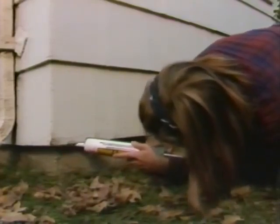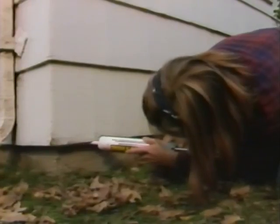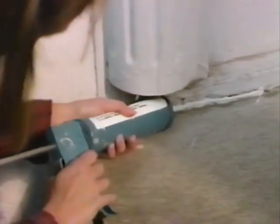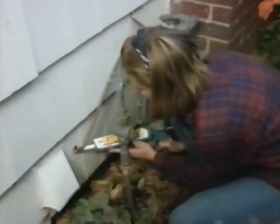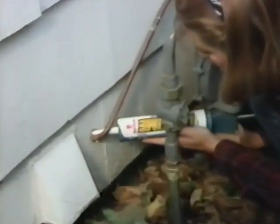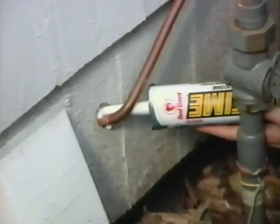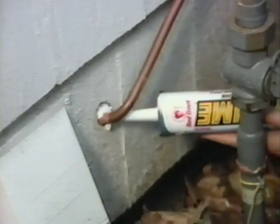The seam between the bottom of the siding and foundation is an important place to seal up, as is the joint between the door frame and the stoop, and between the stoop and the foundation. Places where gas, water, or electric lines enter the house can also leak air and should be caulked. This also goes for openings in hose spigots.